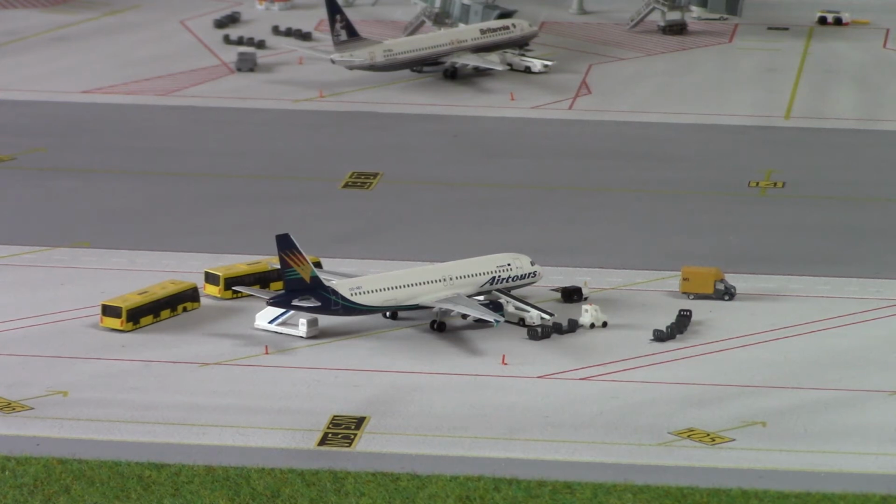Registration 00AEY, and this is operating a service from and to Manchester. As you can see, full-blown service, baggage getting unloaded, buses ready for the passengers to take them to the main terminal building, and all sorts of other vehicles surrounding the aircraft as well.